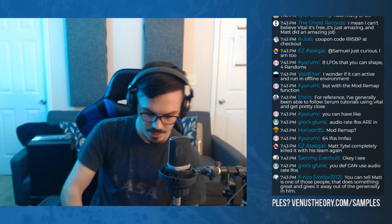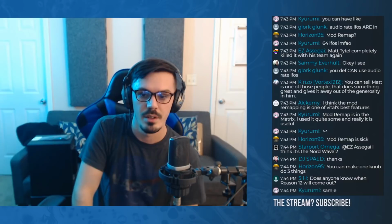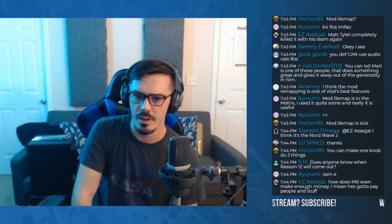Vital compared to Serum. I mean, I think they're very similar things. I don't think one is really better than the other, but I think they both have really good UIs. I think the third oscillator as a proper oscillator helps a lot in Vital. That's one of my pain points with Serum a lot of the time, is that I wish the sub oscillator was able to be something else. You can sort of get around that with the noise oscillator, but it's not quite the same. So, a third oscillator I think really helps. The sample oscillator is also really fun. So very similar, but different. I don't know.